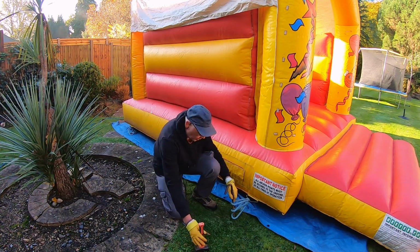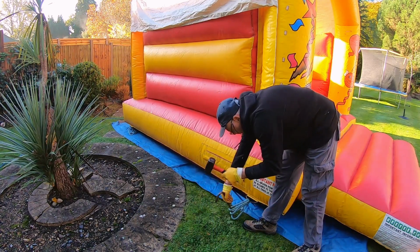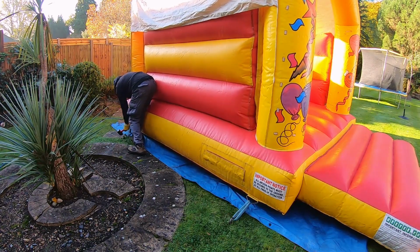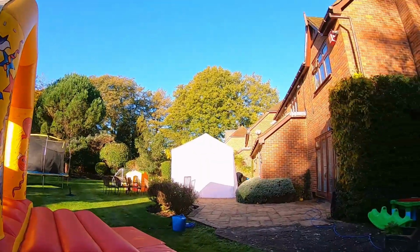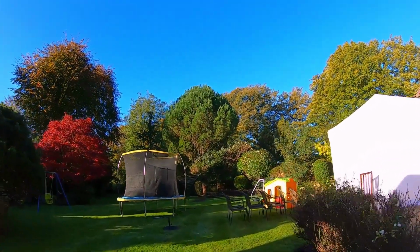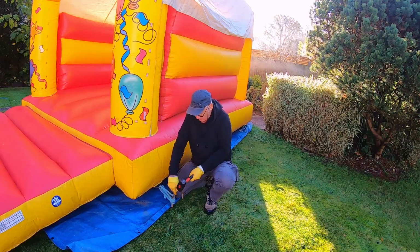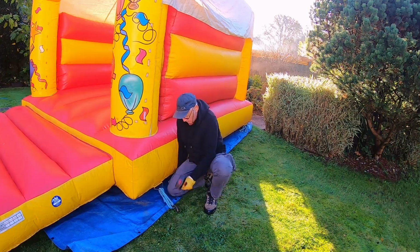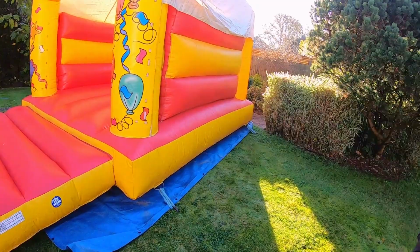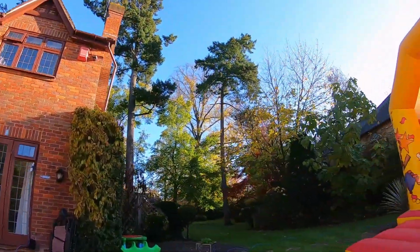Crisp November morning. Chairs. Not sure what they want then.